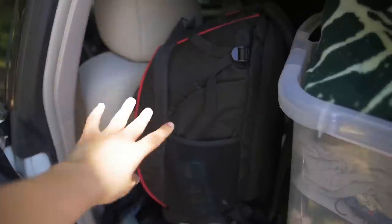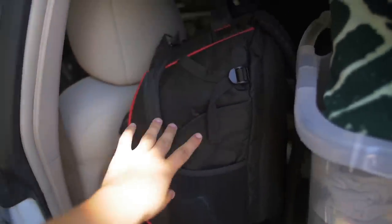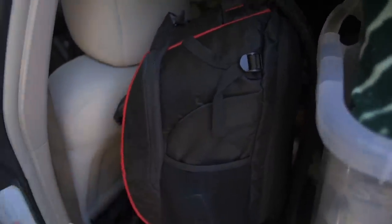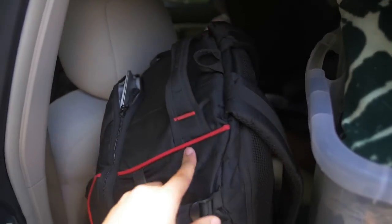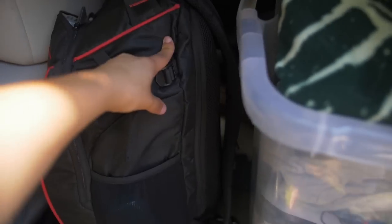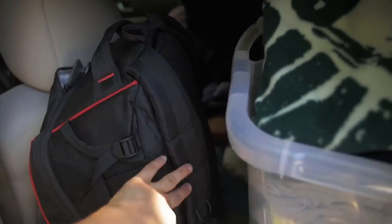And then this is my electronic backpack. So I keep all of my camera stuff in here, my computer, my drone, my GoPro, all of my camera gear and equipment. I keep in this bag also if I take long hikes and I need to use my drone for anything. This is obviously a backpack, so it's nice. I can just throw it on and go.